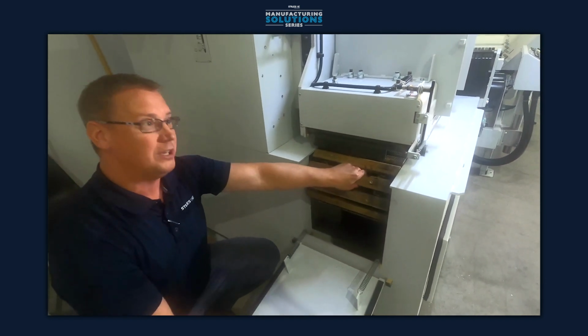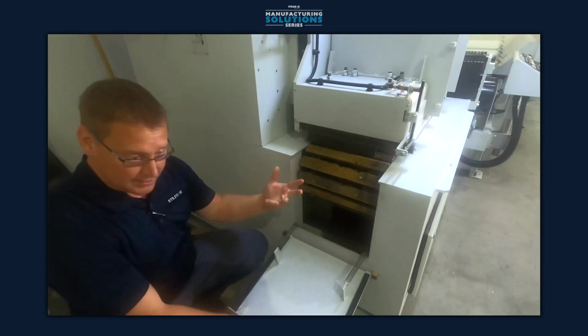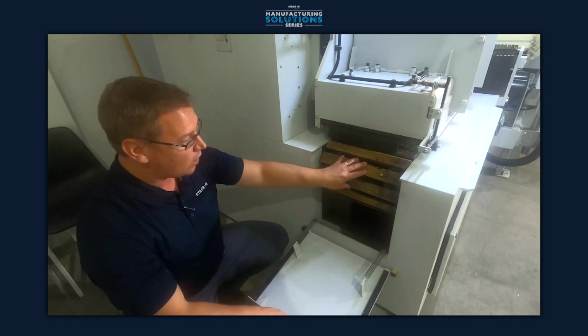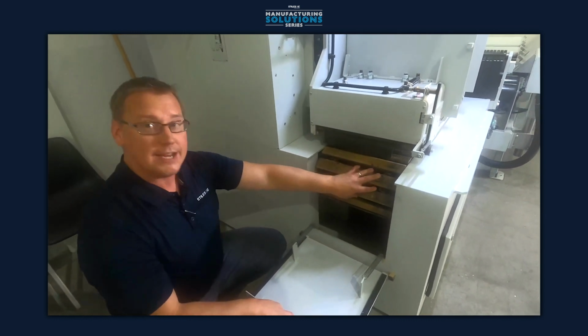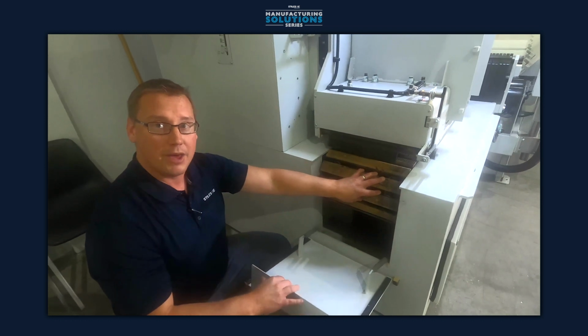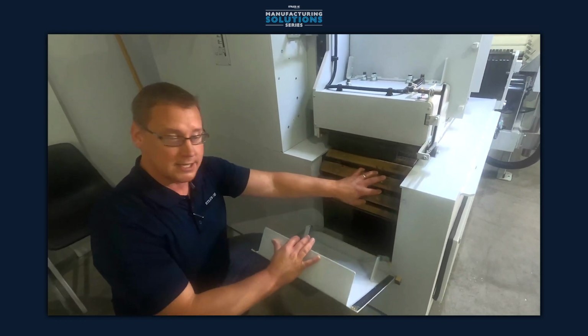So I've got an open chain, so if something gets damaged here, I can easily pop it off and replace it. Also, it allows for significantly less wear. Since it's a chain system, I'm not getting the metal-to-metal friction that I would typically see on a moving blade gang rip saw with a prison system.